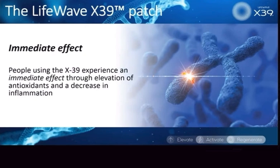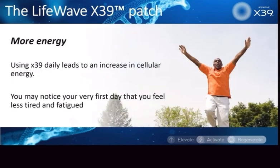Now, when people apply X39, most people get an immediate effect. And we're going to see this in one of the clinical studies that I'm going to show you. So most people feel a difference their very first day. And you'll see within a week, we get most people responding with great results. Now, that said, we do want people to use X39 for a month. There are some people that don't respond for about 3 weeks. But the majority of people respond within about a week. So we just say, give it a month and you'll get great results.